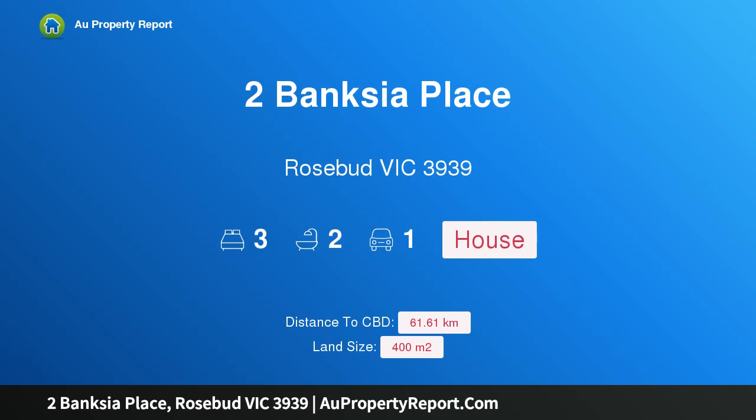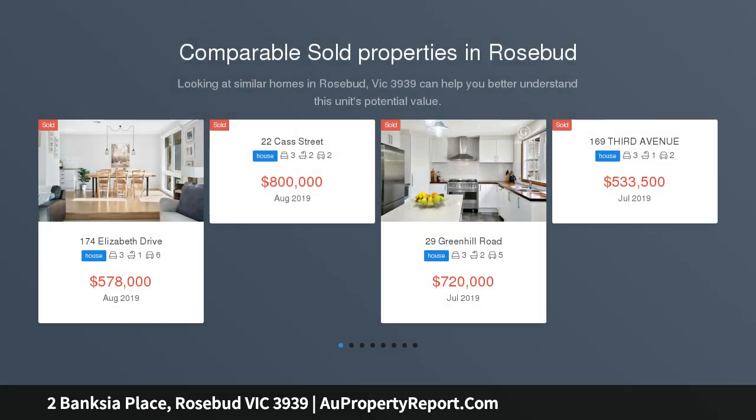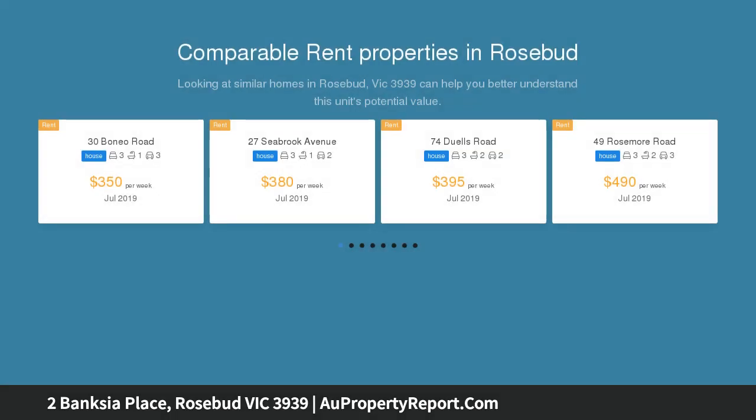Hi, I am glad to introduce property 2 Banksia Place, Rosebud, Victoria, 3939. Tranquility and privacy, optional location on site, located in a sought after, tightly held and exclusive location in Rosebud, only 5 minutes walk to the Rosebud foreshore and plaza.